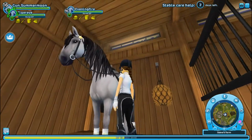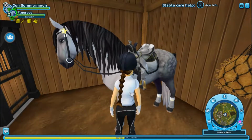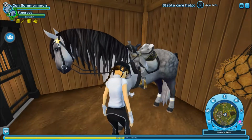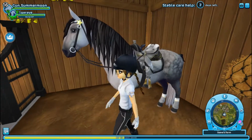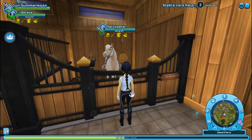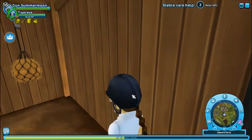Next is Evening Fire, my third Louisdano. I didn't realize that this horse was only in the app game. It was only in the app, so when I transferred him to the game, I was really hyped about the fact that he was level 10 and you could only get him if you had him on the app.